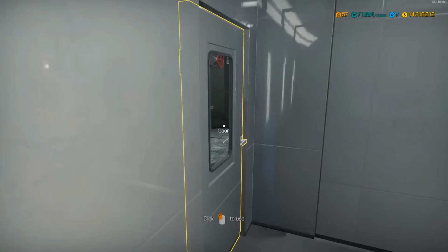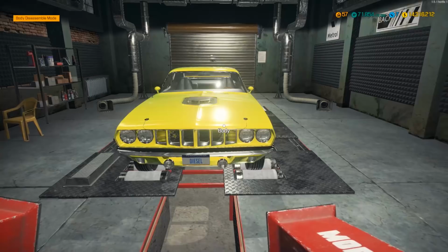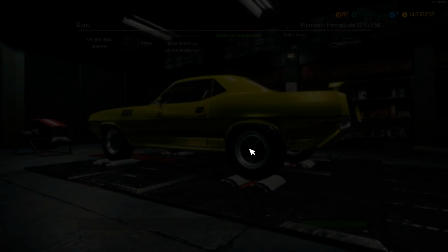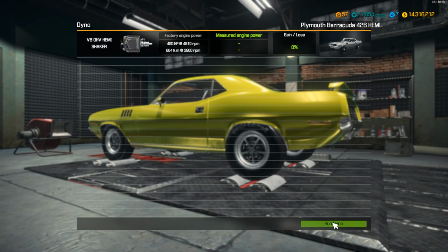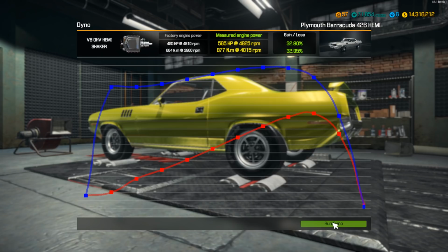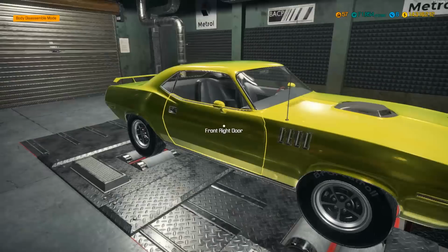I'll take you. Let's head on over to the dyno and see what this Hemi can pump out, man. Ow, ow, ow, door, ow. I'll tell you what, you're a little bit all right there, man. Boom. Ha-boom. Ready, set. Good. 565 horsepower. Looking nice. A little bit better than the normal.